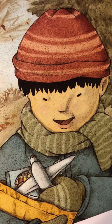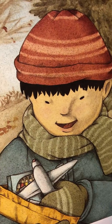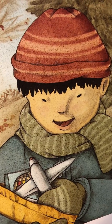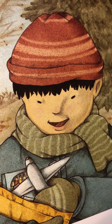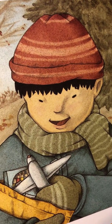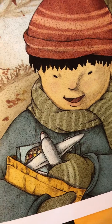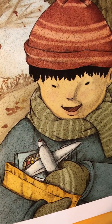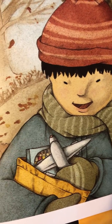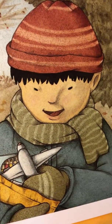Now his grandmother would have to find a new name for her cat. In Korea, Juno was a boy's name, not a girl's name. Then he pulled out a small toy plane. Juno smiled. His grandmother was coming to visit. I wonder what makes him think that his grandmother is coming to visit. Why do you guys think that Juno thinks his grandmother's coming to visit?